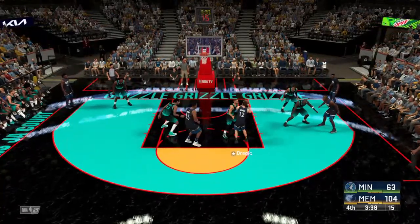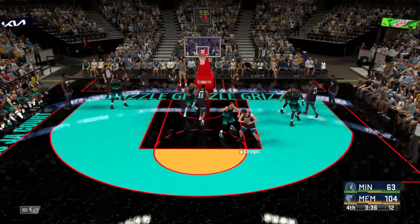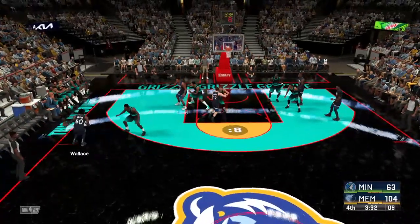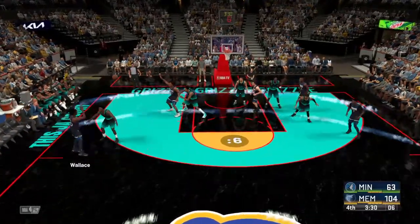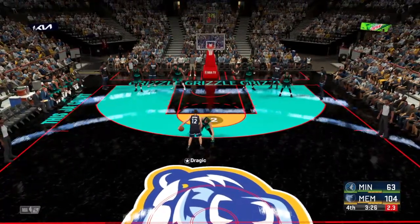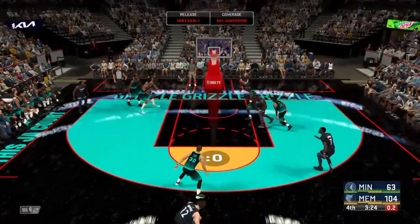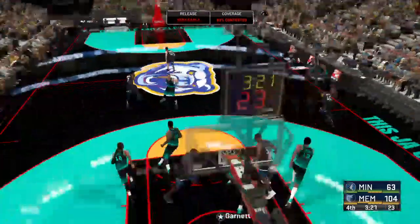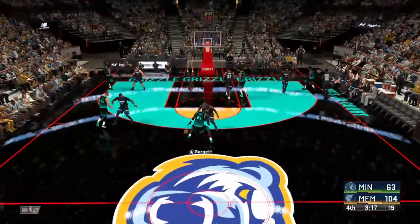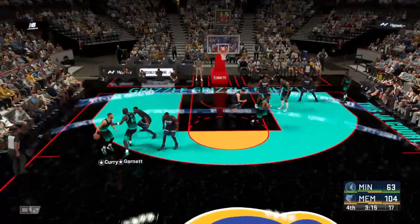Dragic against Curry. Pass to Camby. Here's Wallace. Clock at 6. Curry against Dragic. That three's off the mark. He is just so deadly from out there. You expect that to fall. Now Curry.